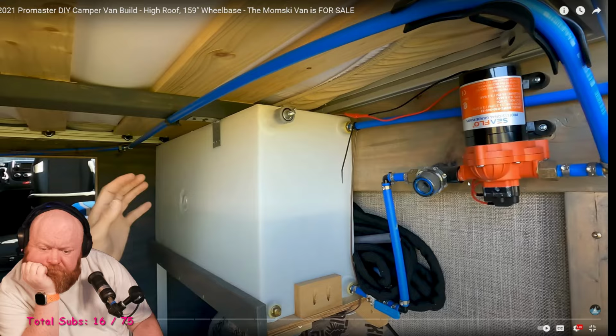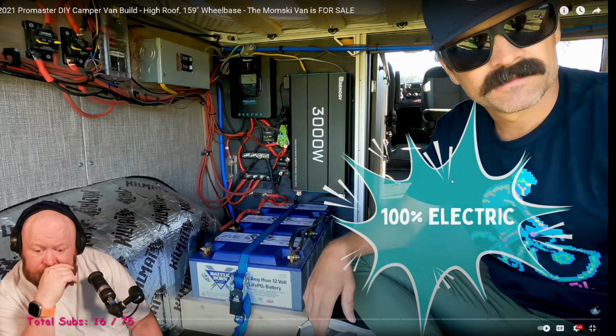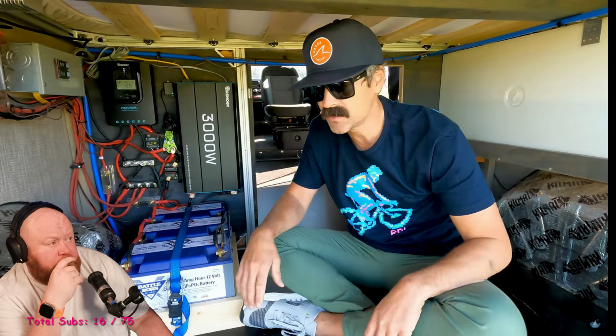This van does not have a hot water heater, though that could easily be added, but one thing that's important to note with this van, if you look over here, this van is 100% electric. I keep talking about the insulation, and I'm going to for the whole video. We Kilmat'd the wheel wells, and this is a sound damping insulation that helps keep the van quiet when you're driving. This is also lining all of the doors, all of the open exposed steel panels are Kilmat'd and have the insulation that we talked about.